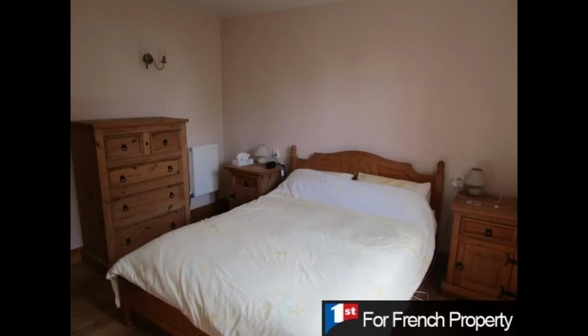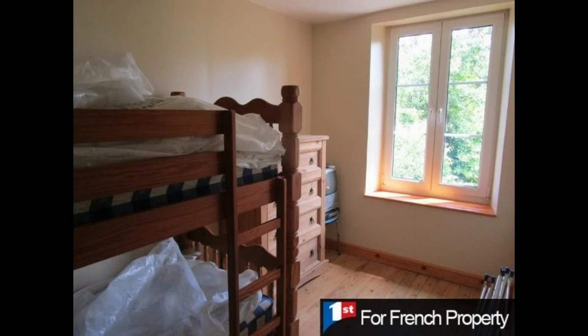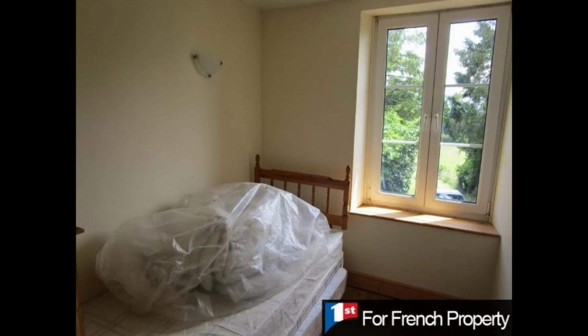From the upstairs, we've got bedrooms 1, 2, and 3. Looks to me like the main bedroom is a double and two singles. Again, they're not the largest rooms you've ever come across, but the floors look solid. No apparent signs of damp. Although I do worry when I see the bedding encased in these plastics.